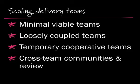You still need to have cross-team communities and review processes, so you're sharing knowledge. I like talking about the database folks as an example. If you've got database people in these different teams, they can get together and decide we should standardize on this, and that's what's going to work well for their individual teams. But it's driven by the delivery teams.